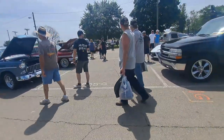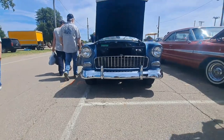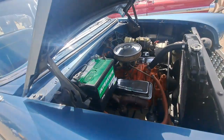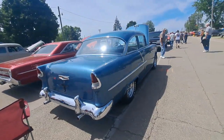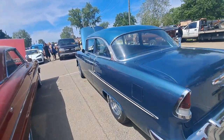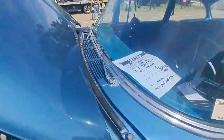Oh, my favorite tripod, 55 Chevy. I'm loving that bluish grayish color. Yeah, that paint just is killer. Speed, yeah, I like that interior. 47.5, here's your contact information.